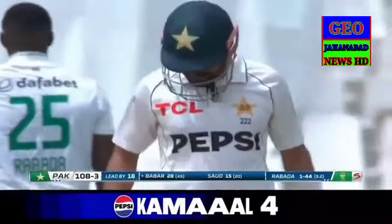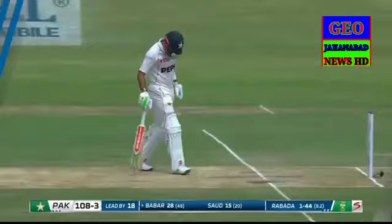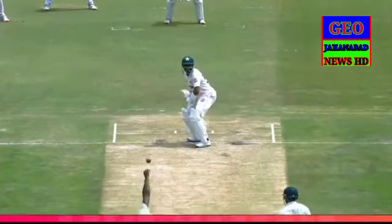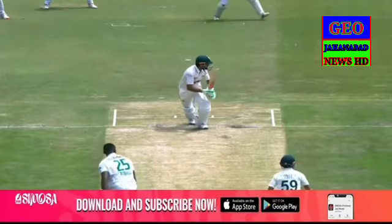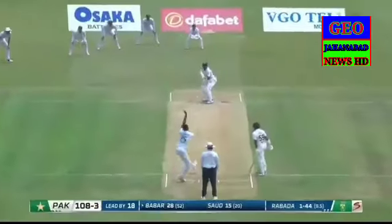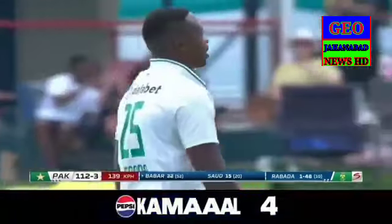Rabada drifting onto his pads, and he just neatly tucked it behind square, and the ball flew off his bat. If you watch the wrist work here from Babar Azam, the balance very good this morning and straight down the leg side, but watch those wrists flick through the line of the ball, just allowing it to come onto the bat and angling it behind square. It's an excellent shot. Class of Babar Azam, squaring him up beautifully. Over the slip cordon. Frustration for South Africa.